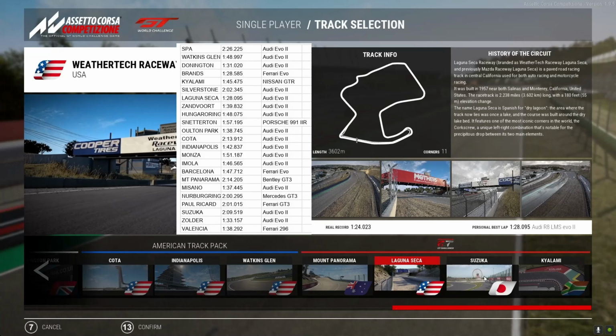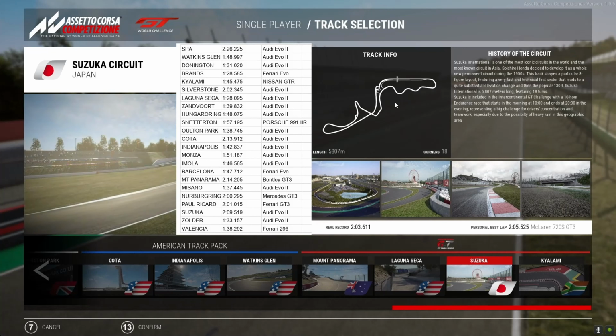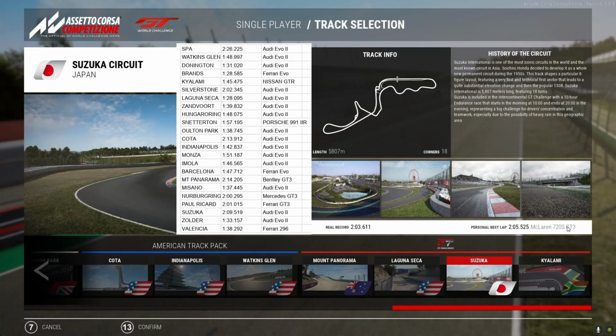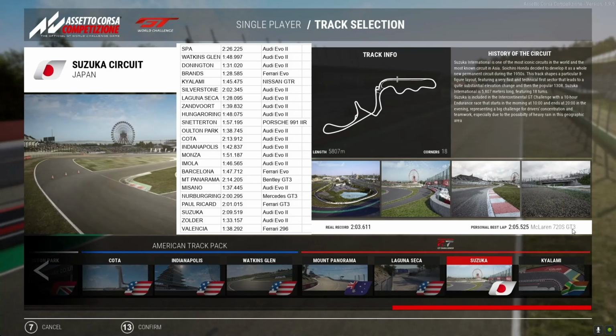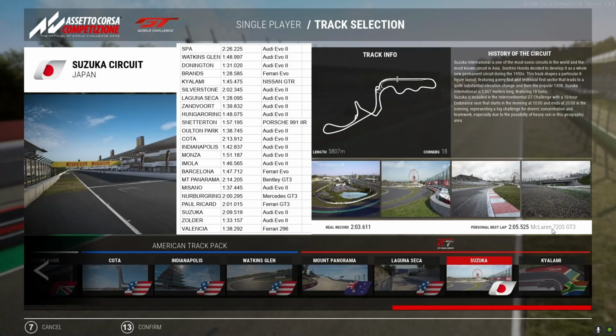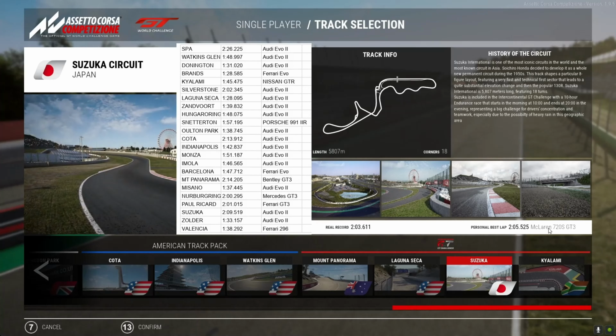All right, Suzuka, another technical track because of these S's right here, which would really throw me off. I couldn't get a good rhythm. Let's look at the spreadsheet for Suzuka. Driving the Audi, I was doing a 2 minute and 9 second lap. And when I see McLaren here, the 720S, it tells me this was another track when I was on the team, when I had a teammate on Pit Skill and we had to drive the same car and I was using his setups. So that's why I'm 9 seconds faster than my time.